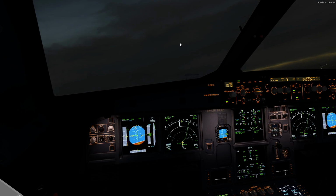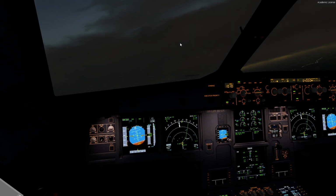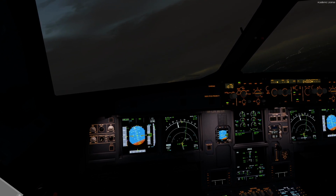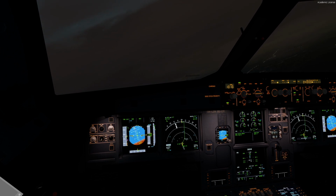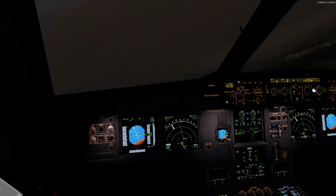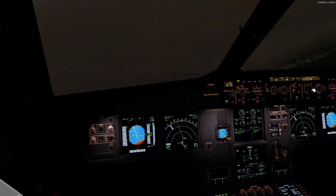Helsinki radar, good day, Finnair 8 Romeo Kilo, passing 2,200. Finnair 8 Romeo Kilo, Helsinki radar, good evening, sir, radar contact, climb flight level 280. Climb flight level 280, Finnair 8 Romeo Kilo. Right. Scandinavian 722, contact arrival, frequency 119.